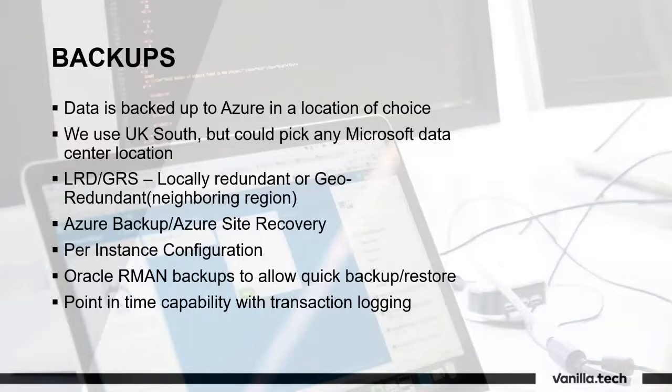One of the easiest to do is Azure Backup, which is effectively backing up your servers to blob storage, and we can pick if we want locally redundant storage or geo-redundant storage. This means you could back up your IFS instance to a server in the same data center, or to a server in a different, neighboring region. So we use UK South, but if we needed to put something in UK West, or even over in Europe, you can pick your backup locations for where you want your data to be stored.